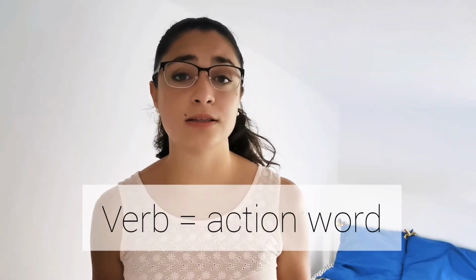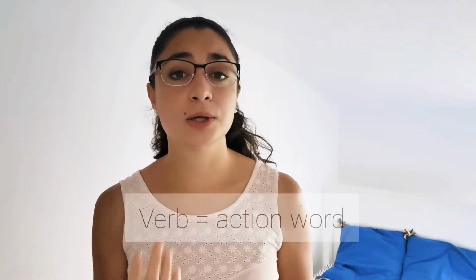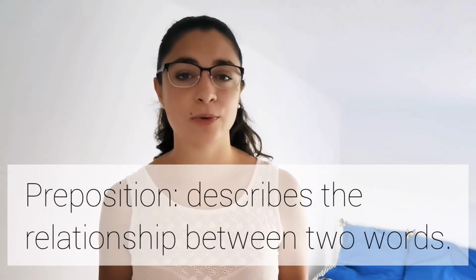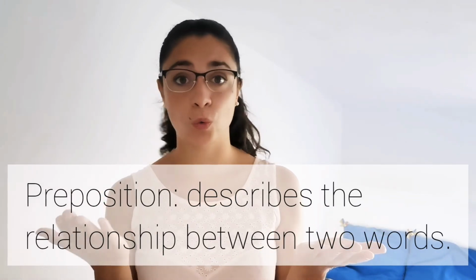A verb is an action word. It describes something happening. For example, I'm watching the news. It also indicates a state of being. For example, she is asleep. Or an action being done. They are cooking.